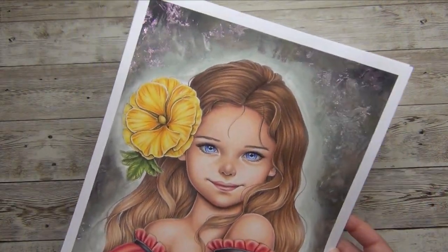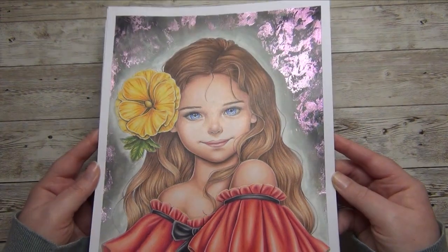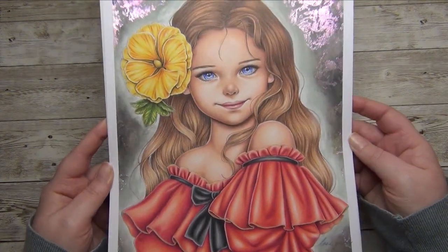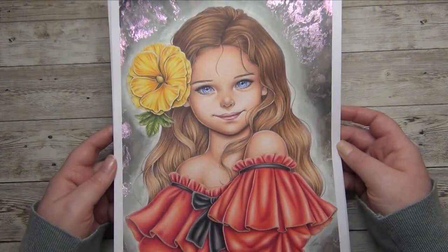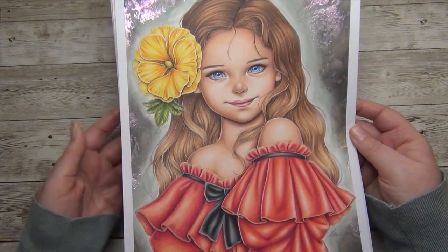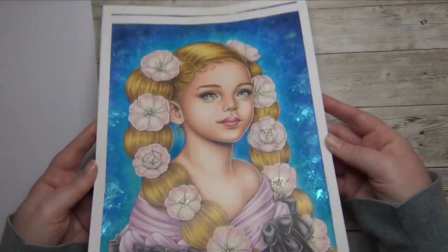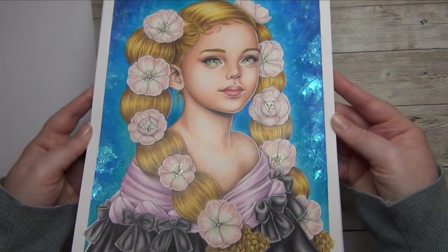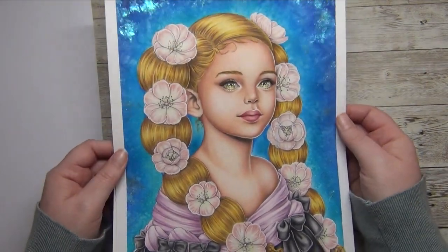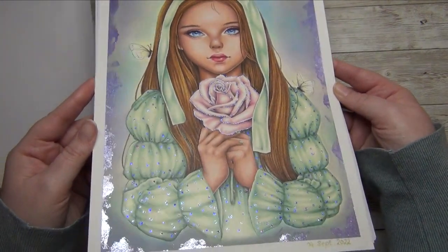Let me just put this out of the way. This beautiful page by Lana Green Art. Lana Green Art is an artist that I discovered for myself last year. I think she is around a little bit longer, and I followed her for a while, but only in 2022. I think that her style had changed a little bit in a way that I really enjoy. Also Lana Green Art here. So in the summertime I really enjoy to color Lana Green Art images and get my start with her, so to speak. Here's another one by Lana Green Art.